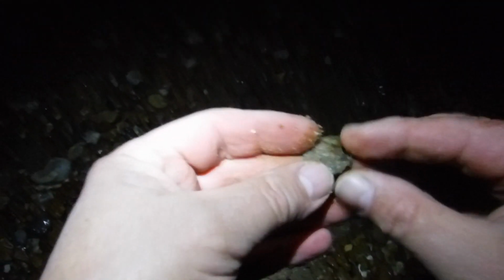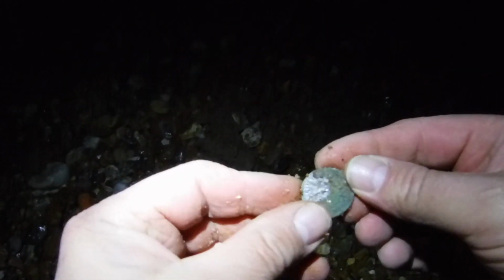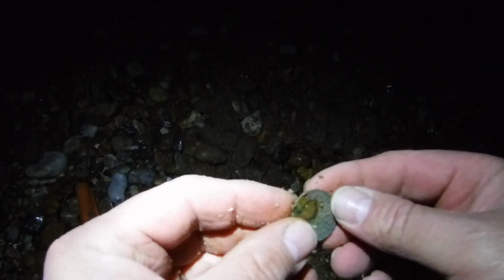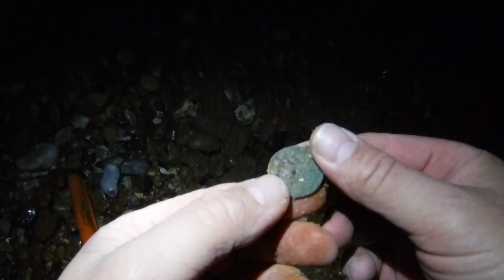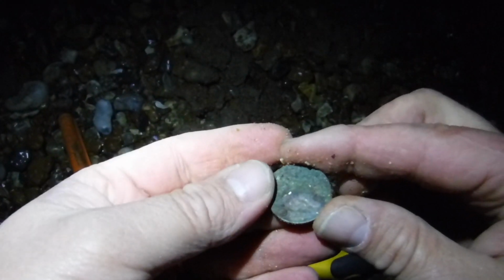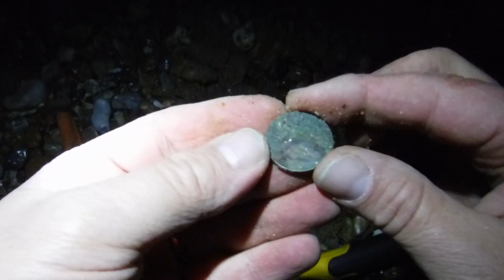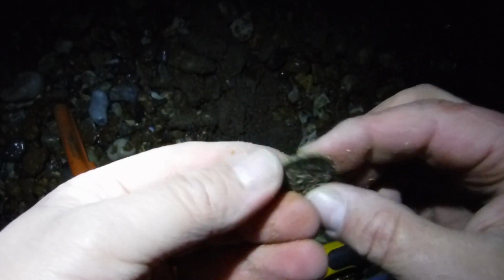I'm not even hunting for coins, but there you go, here's another one. What is that? Because where I am, it's been cut away, so I think it's an old 5p, you know, one of the really old ones. See if I can clean it up a bit. Hold on. Now I can't clean it up too much, but I can see a date on it. It says 1941. So I don't know what coin that is, but I'll clean it up properly when I get home.